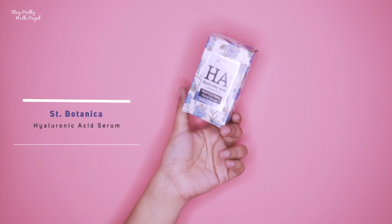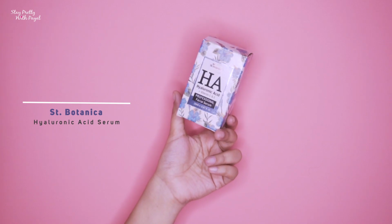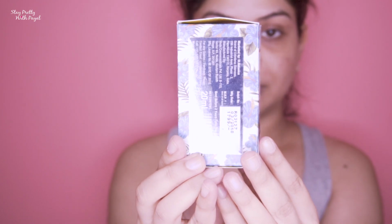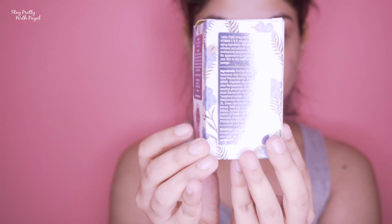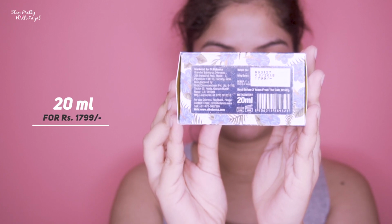So let me introduce the star of the show, that is St.Botanica Hyaluronic Acid with vitamin C and E Professional Face Serum. I simply love this product. Now before sharing the experience and how I like to use this product, I would like to talk about the packaging, the price and the net quantity of this product. The product comes in a box like this, which has an illustration of a hibiscus flower but in blue, and it gives me a somewhat vintage feel which I absolutely love. The net quantity of this product is 20 ml for 1799 rupees.